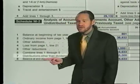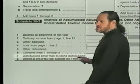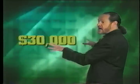All right? Now look at Schedule M-2. It's just below Schedule L. Analysis of accumulated adjustments account, etc. On the same page, you'll recall that by examining this schedule, the officer discovered that there was a distribution of $10,000. It's on line 7, so take a look at line 7. Distributions other than dividends, $10,000. Okay? There it was. Add this 10 grand to the 20 grand in loans, and that's $30,000 in extra cash flow that's not reflected on Form 1040 because, for tax purposes, it's not income.